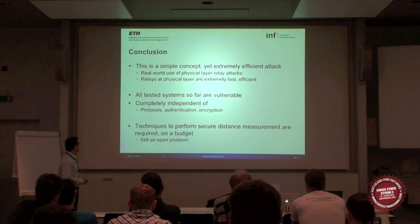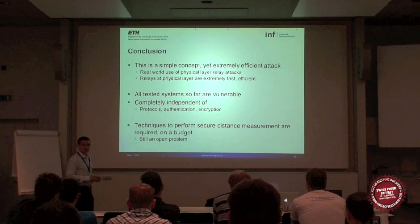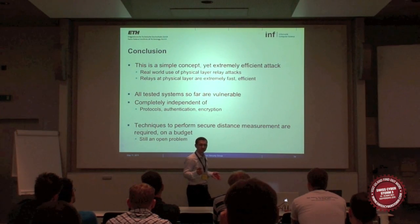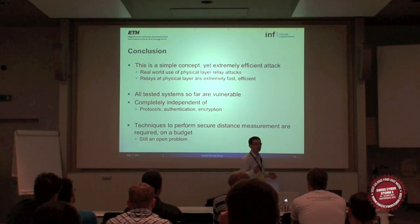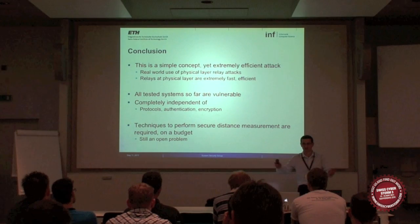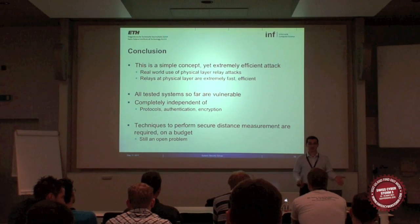So, just to stay for a minute, given that we have some time, on relay attacks. Relay attacks were recently also demonstrated on NFC communication. So now the new hype is NFC, right? All the phones should have NFC. We should do payments with NFC. NFC is the old way. Let's do NFC. It's also vulnerable to relay attacks.